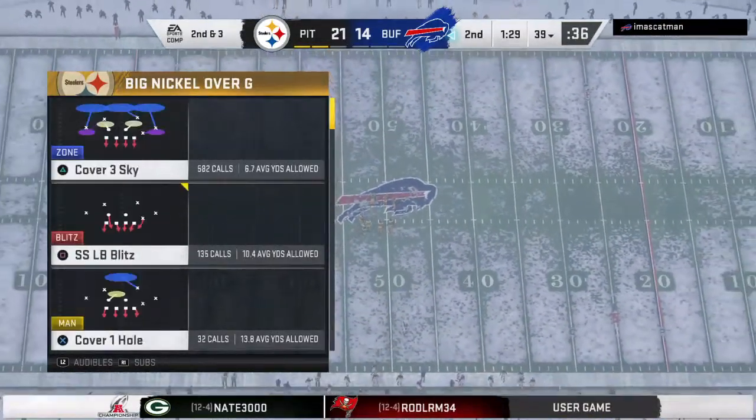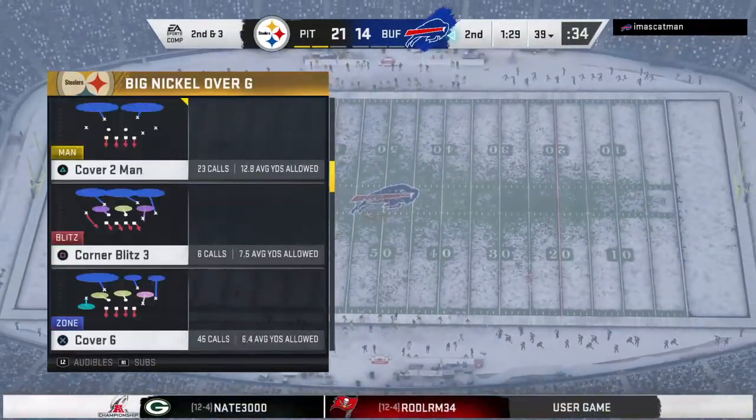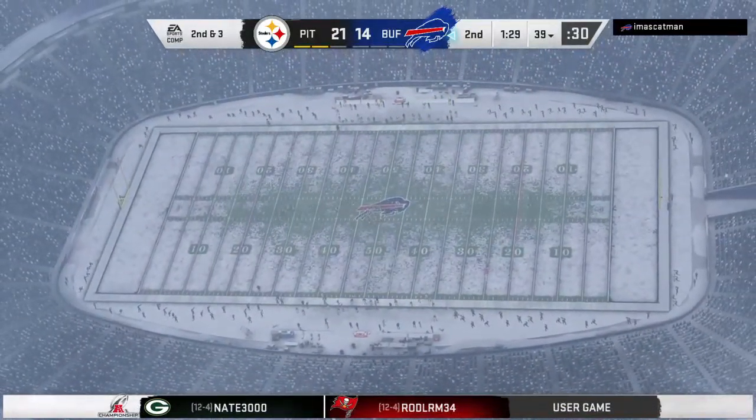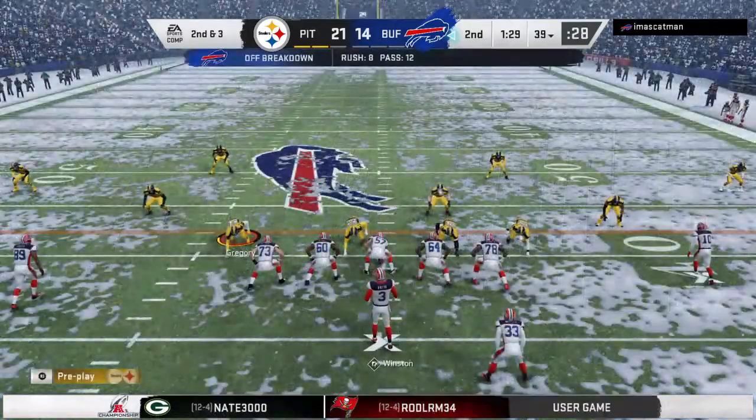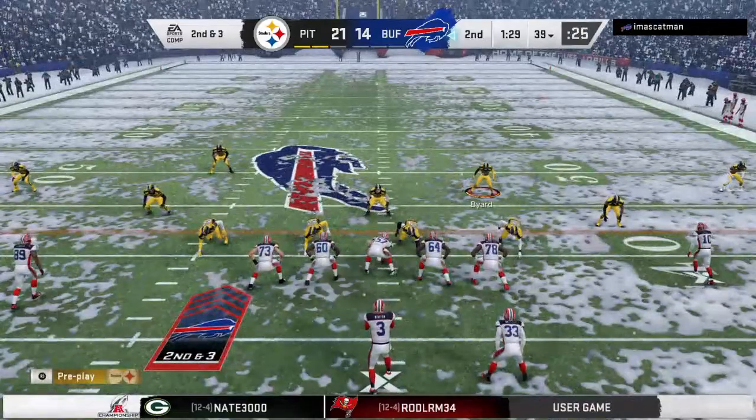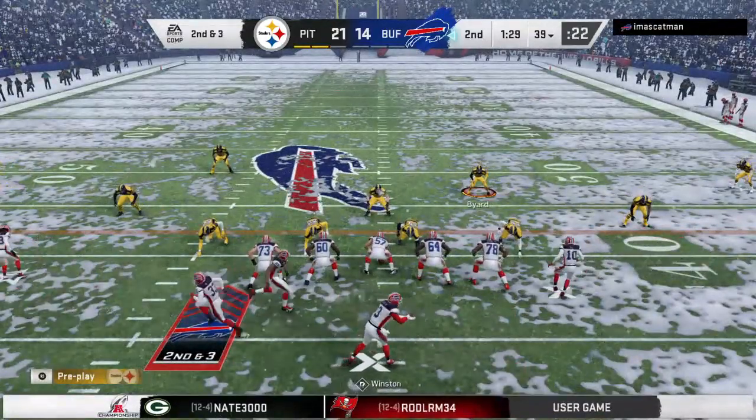Brings up 2nd and 3 at the 39-yard line. Able to get 7 on that 1st down pass play. 2nd and 3.